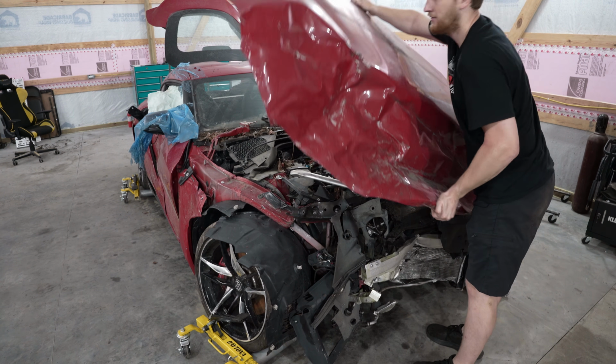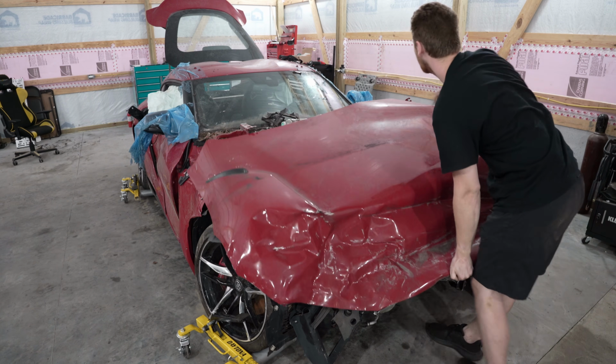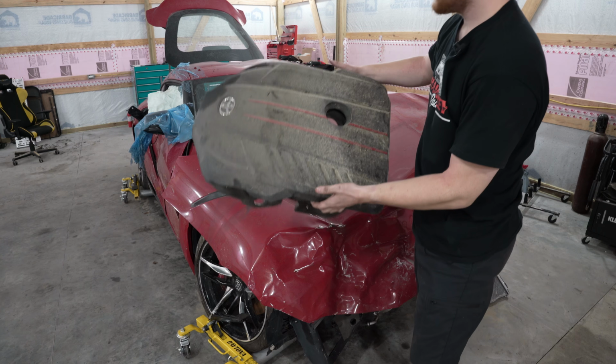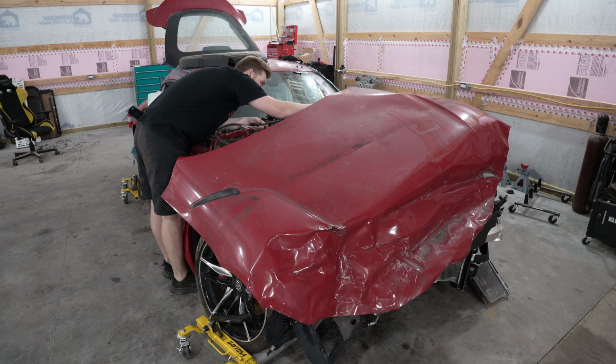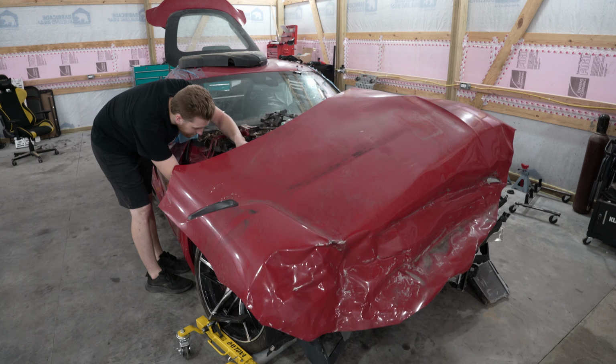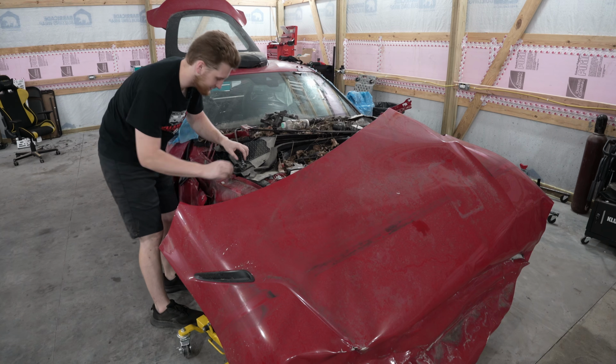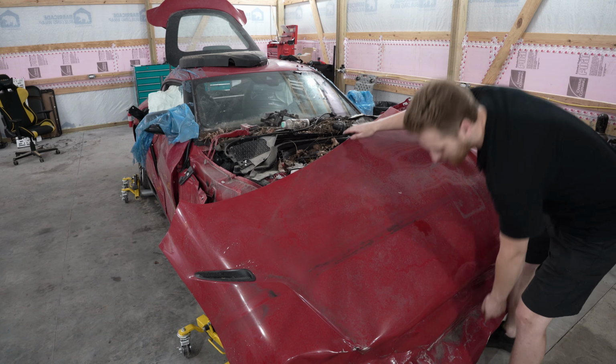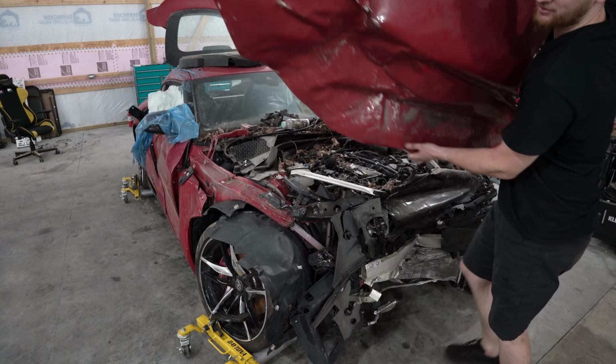Oh God, I forgot that there's probably windshield washer hoses. Well, our engine cover fell out. Hose here from somewhere. Wait! Oh, Jesus. Oh, there we go. All right, forgot about the windshield washers. Hood off. Look at this.